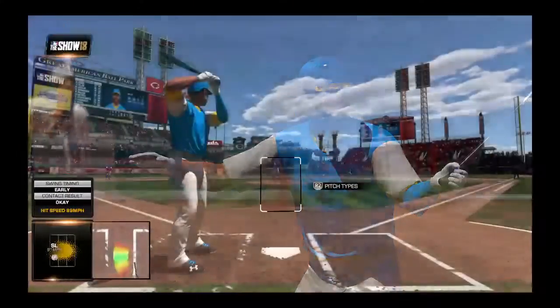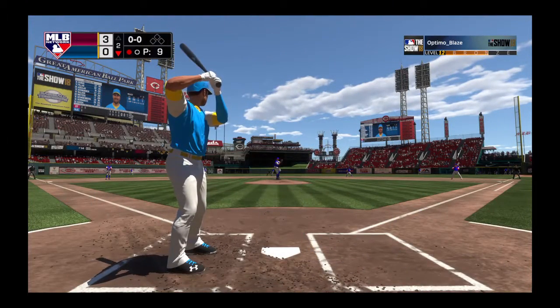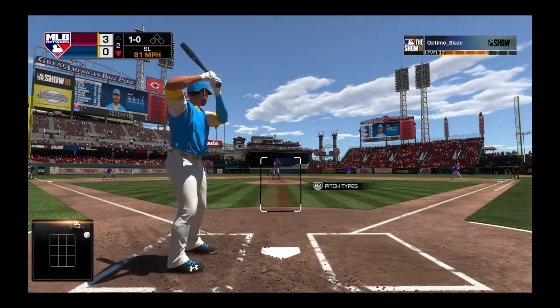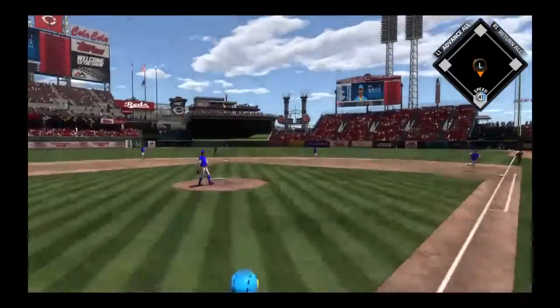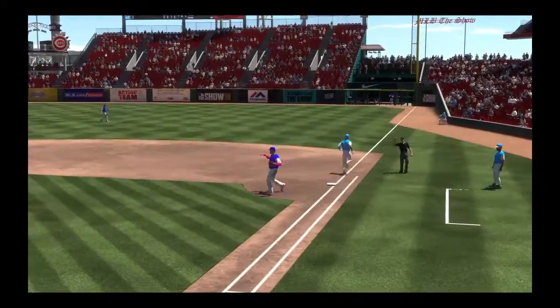Stepping in, Neil Walker. First offering on its way. Missed with a slider. The windup and the 1-0 pitch. Bounce towards the second baseman. And quickly there are 2 away.